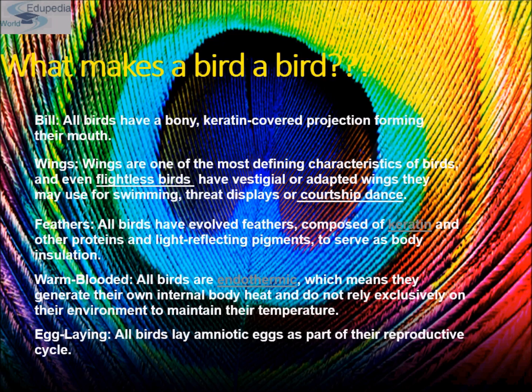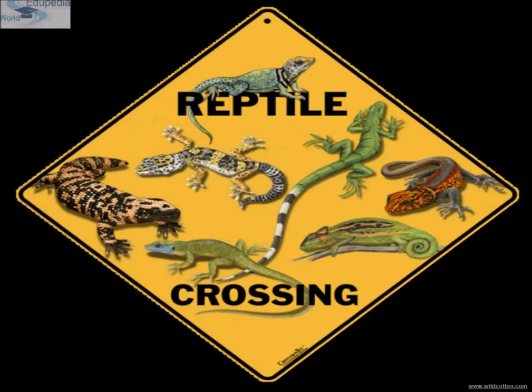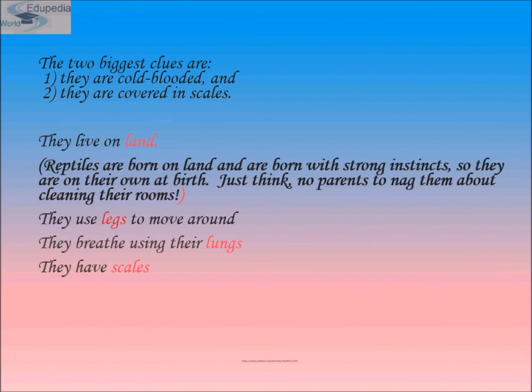They all are endothermic in nature. That means they are warm-blooded, which means they generate their own internal body heat and they do not rely exclusively on their environment to maintain their temperature. They are egg-laying. All birds lay amniotic eggs as a part of their reproductive cycle.